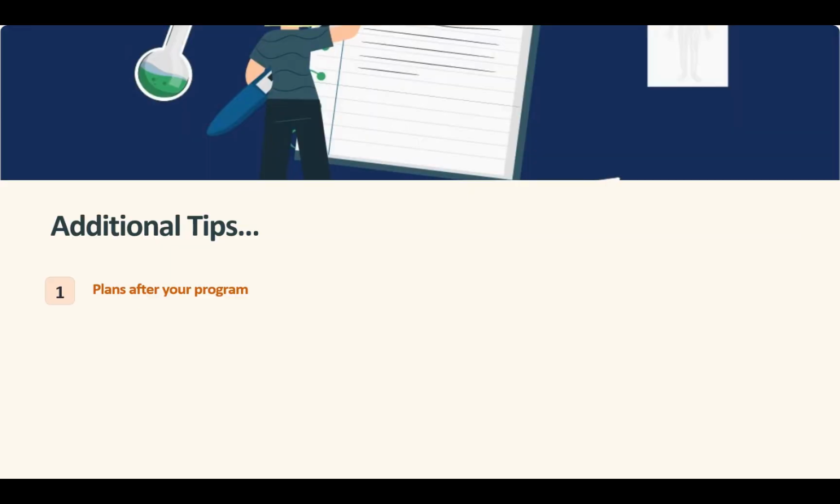Now, additional things that you might want to consider when crafting your statement of motivation: you might also want to include your plans after your program. For example, are you interested in doing a postdoc after your PhD? Are you interested in doing a PhD after your master's? Or do you want to go into industry? Do you want to work in academia? Like, what exactly do you want to do? What are your plans after 5 years? Do you want to work in a particular institution? Do you want to go into policy making for your field of study?